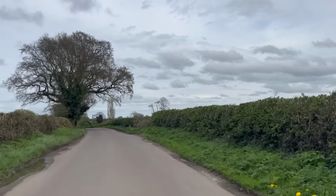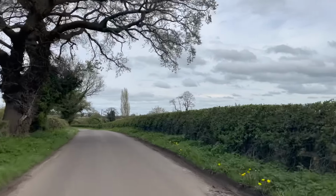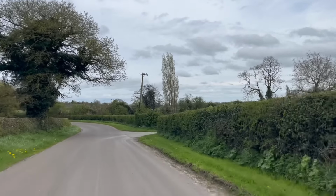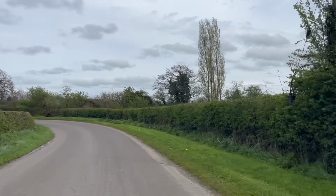Now, we're talking about Drive It Day and all the things that you can do for Drive It Day, and so I think it's really important that, whilst it's not necessarily part of this drive today, I want to just talk about what Drive It Day is.